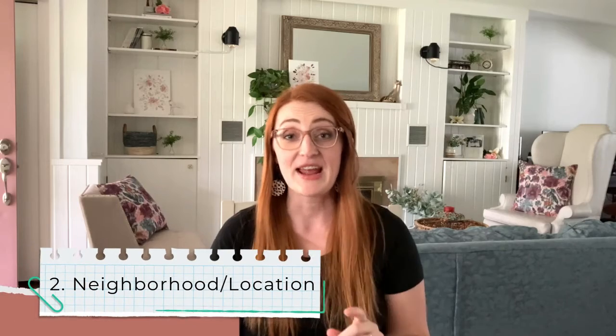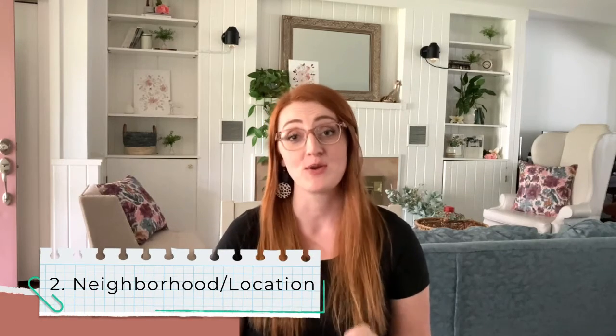Second thing, the neighborhood and the location are extremely important. Do you want sidewalks if you have kids? Do you want backyards that run up to each other? Do you want to be in a busy location close to shopping? Think about these things. I would also suggest that when you do go to look at a house, drive a couple times through the neighborhood and see what it looks like.